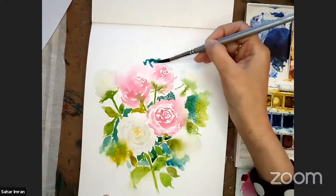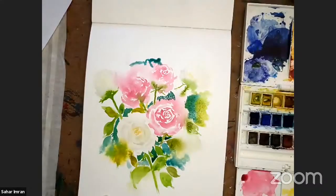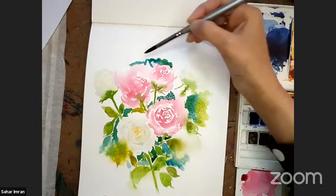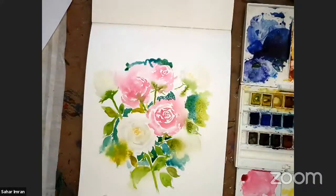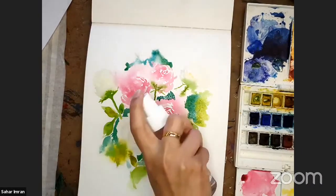So I'm just adding a little bit of dark here. I will not make it very dark, hard lines. Just add my sap green and my intense blue there, and then spray it with water so that it becomes a bit lighter. And let's see, I'll just show you. That is so cool.